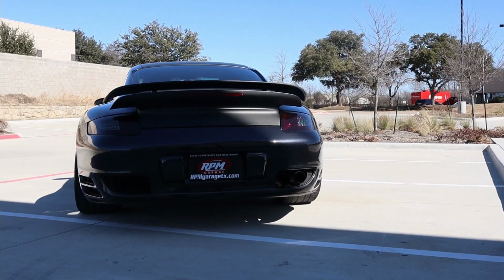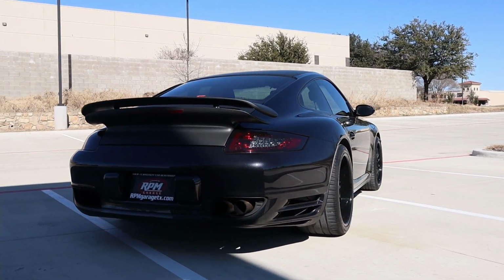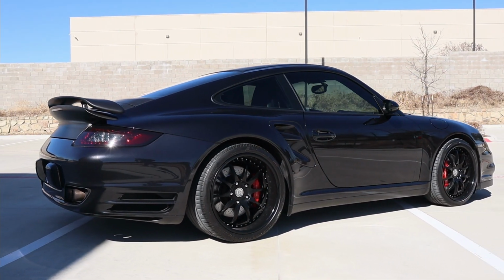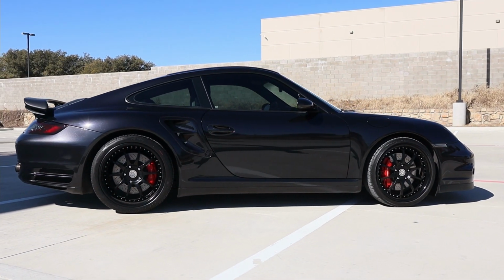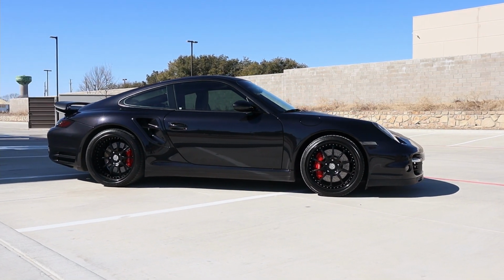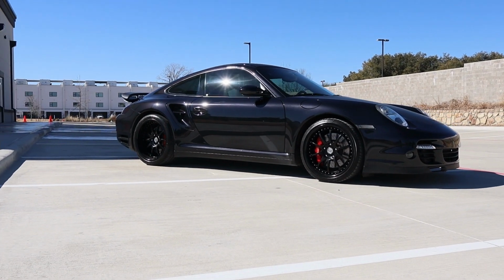This power is delivered to all four wheels through a 5-speed automatic transmission, which means that this car delivers fast and incredibly smooth shifts 100% of the time and gives you full access to every ounce of power that this car has to offer, which means that you can truly launch this car from 0 to 60 in no time flat.